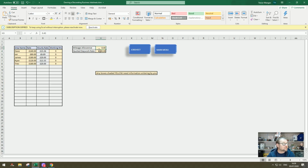Also, if you charge mileage to the jobs, which I do, then you can put your mileage rate in there, which I think now is about 45p a mile. Not too sure, but that's what I go with. And then also the day rate that you use to quote with. So I think £200 a day is roughly what you base your quotes on. So yeah, and then anything in yellow needs some information entered by yourselves. So that's the important bit.